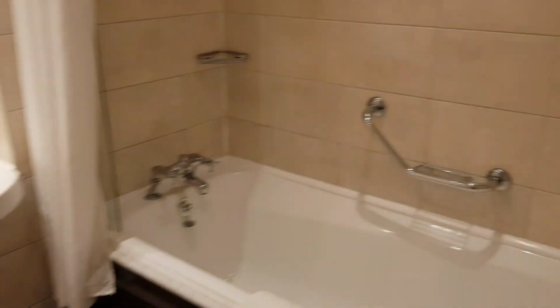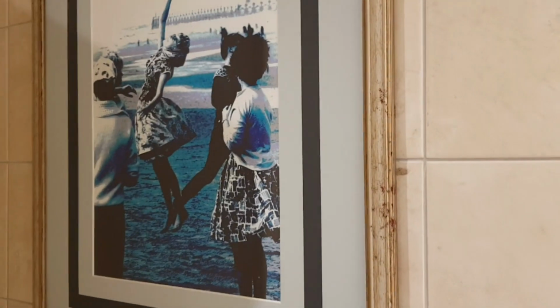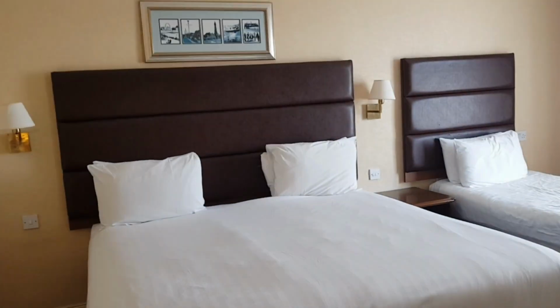Bathroom, really nice and clean. Nice shower, warm water, few soaps and a couple of shampoos. Bit more artwork. Yeah, nice stay here in the Imperial.